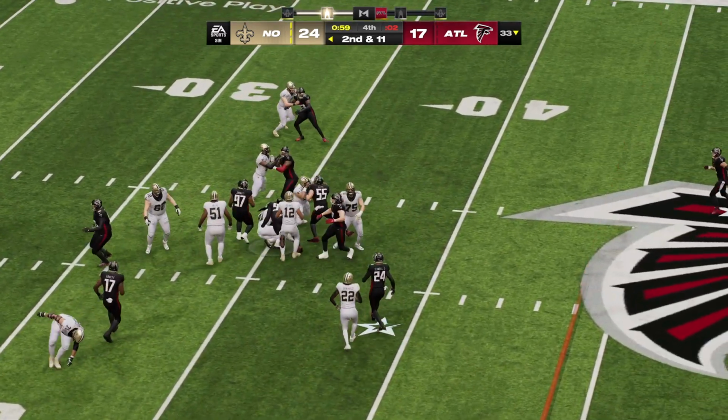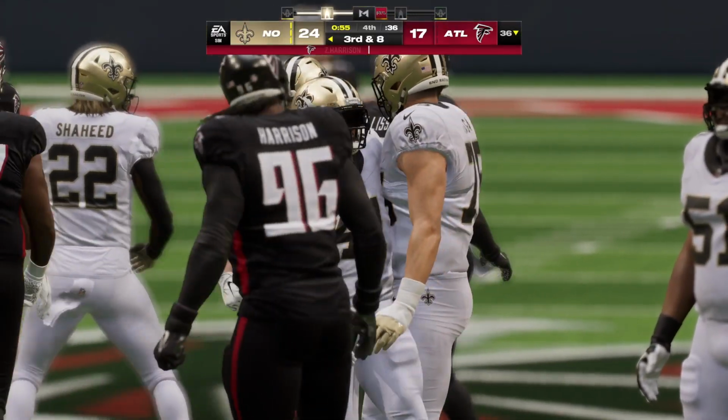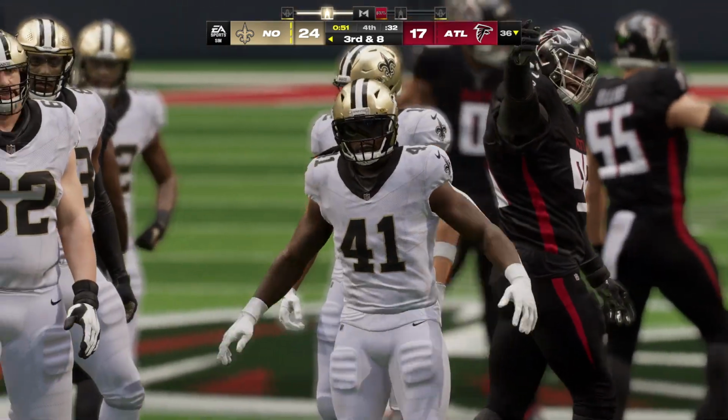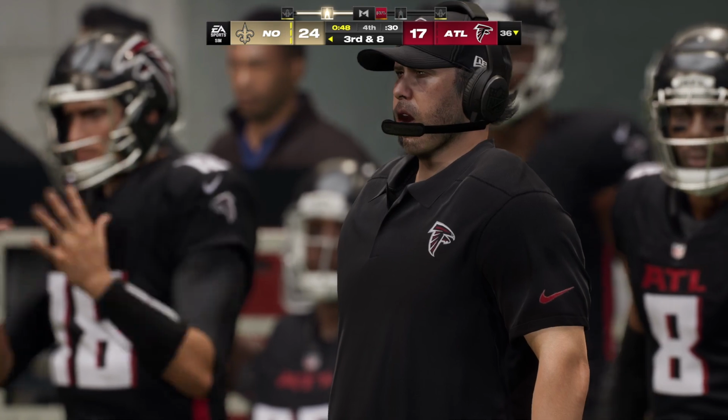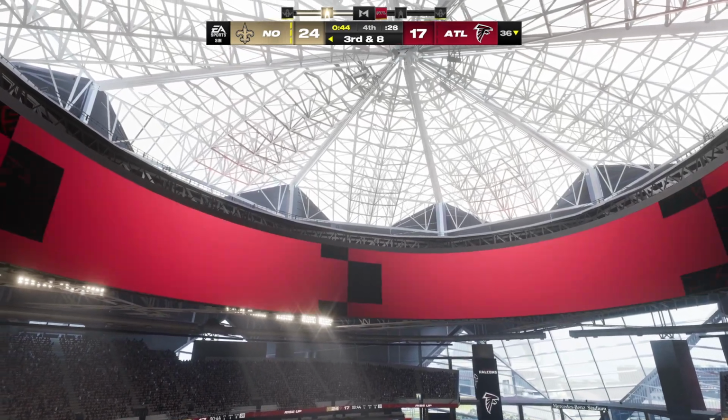Trying to run down some clock with Kamara. I like that run right there, partner. Not the flashiest run, not the one that's going to break for big yardage, but he understands the situation, and taking care of the football, paramount, and he got it done. Nursing that slim lead, you're exactly right. Hold on to that ball.